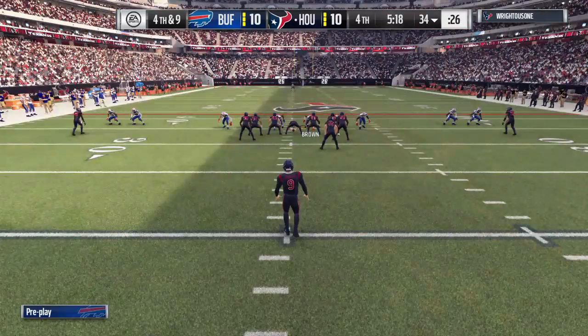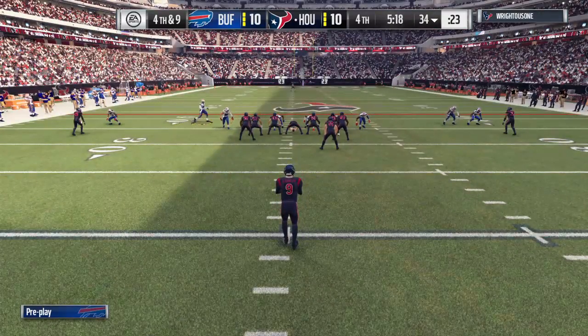Here's Shane Lechler now as he's on to punt for the first time this afternoon.